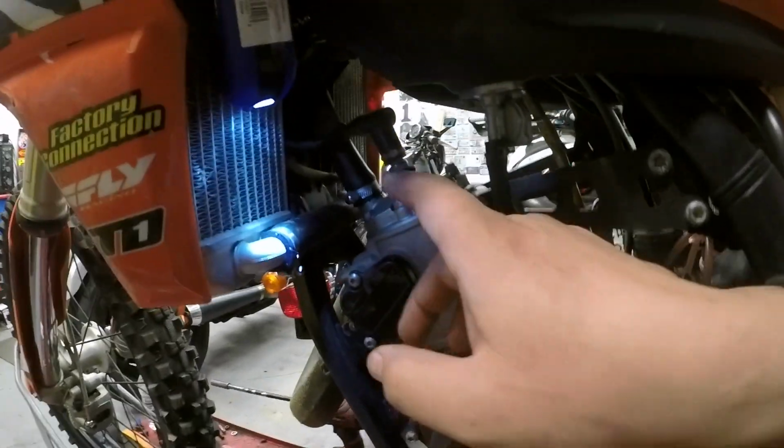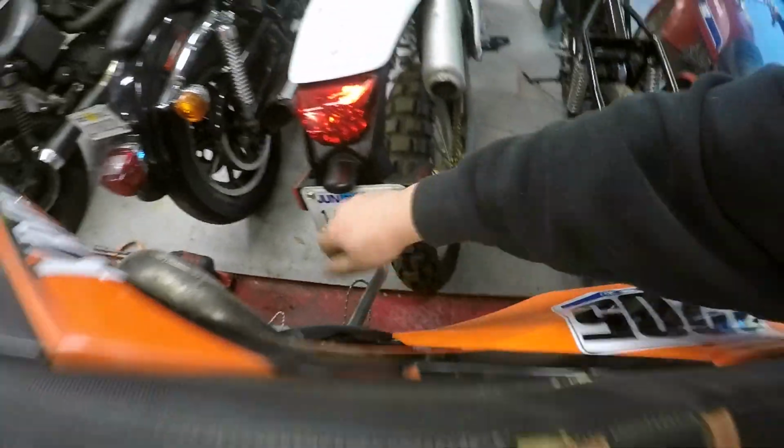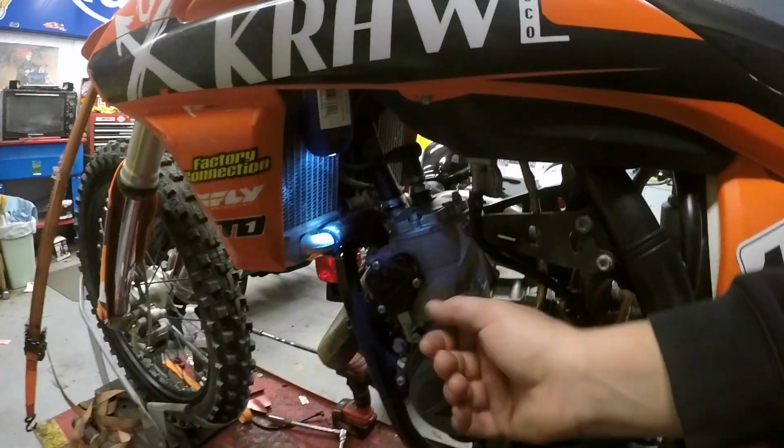Let me show you this. I've never seen this happen before. Alright, so check this out. I've never seen this happen, but there is a huge hole right in the head of the bike. And also, it kicks over nice and smooth. Obviously, we're not going to have any compression with a giant hole in it. But, yeah, that's big. It looks like somebody shot it with like a 38 or something. I have no idea. Never seen anything like that happen.